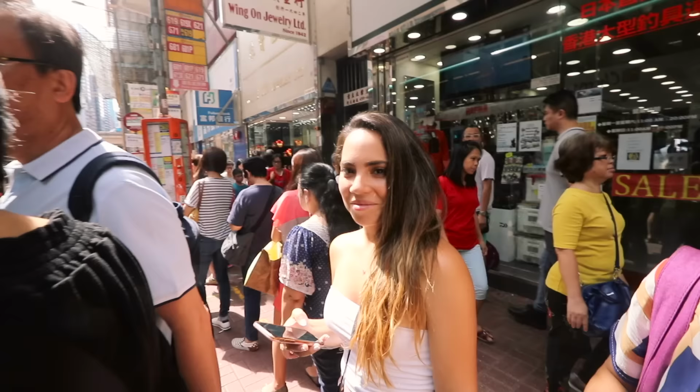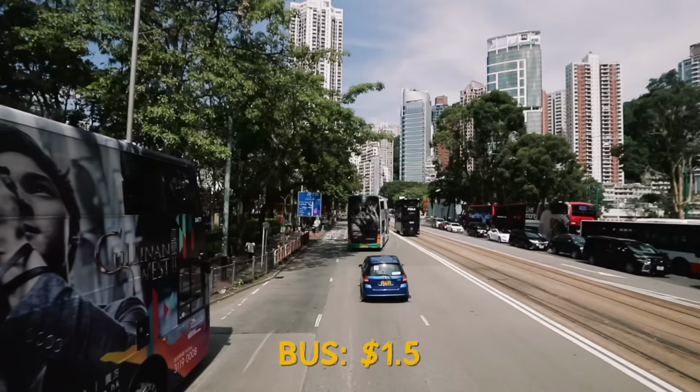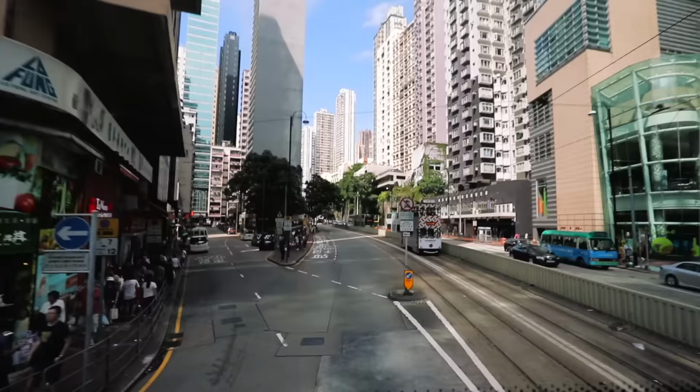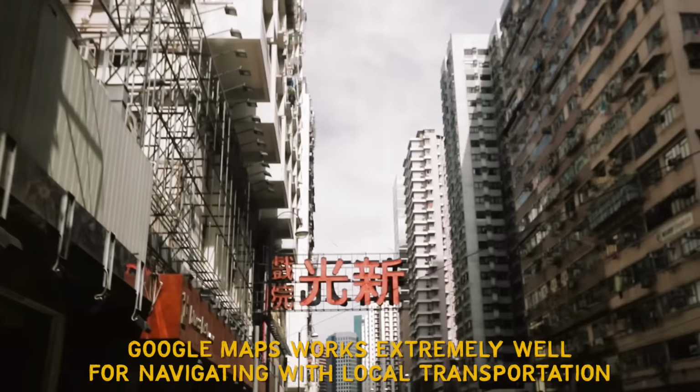All aboard. Taking the midnight bus going anywhere. So we just paid the equivalent of like $1.50 to get to our destination. The transportation system is really good. There's so many buses, they run so frequently. You can literally see it all over the street, these double-decker buses. So I have to say that taking a bus or the metro are both great options.